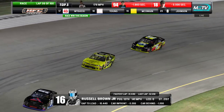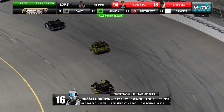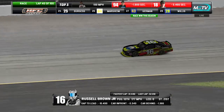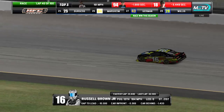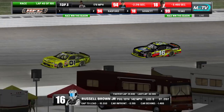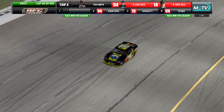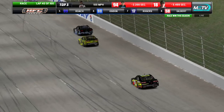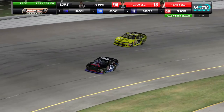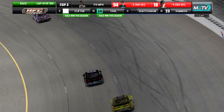Russell Brown in the 16 machine. We talked about him a little bit earlier. He is up to 15th place after starting 21st. So he has made some forward progress, and that's good. That means they've made some adjustments to the car. We have only worked one caution out here tonight. So when the race stays caution free for a long while, it does make it a little harder for your driver sometimes to gain some ground that was lost before adjustments were made.